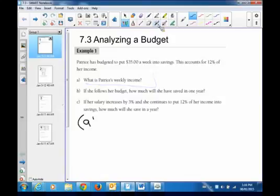If $35, a small amount, is 12%, what is 100% of her income? Okay, what's that? So what do we set up? 12% as a fraction? I put the 12 over the X, but I still got 291, it makes sense. Okay, but let's set it up. Sometimes you can set stuff up and it gives you the right answer for the wrong reasons.